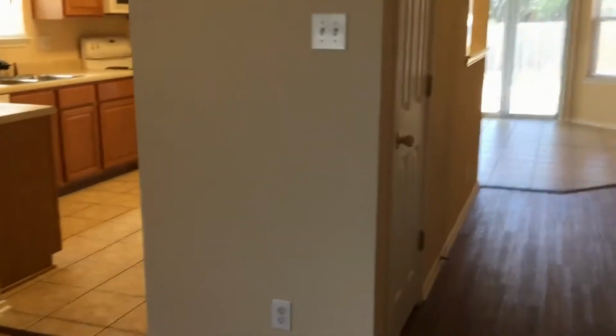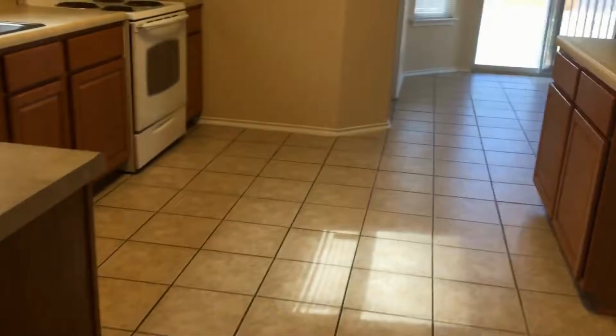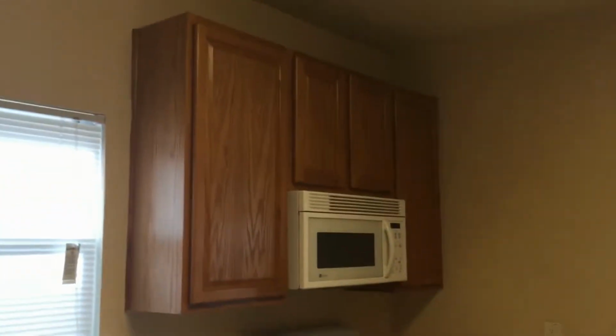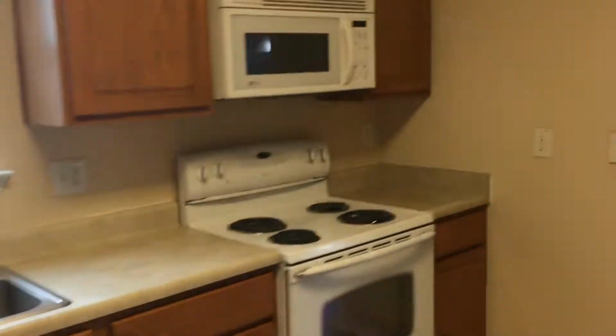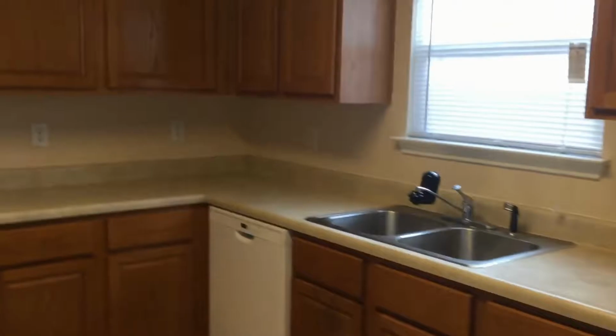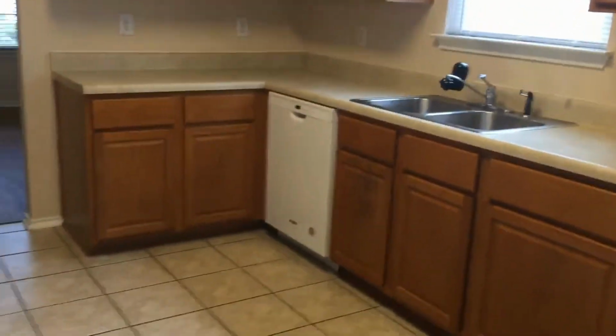As you enter the home here, to your left, you have your dining room area, chandelier, a plank. Now we're walking into your kitchen, over the range microwave, stove, and your dishwasher, all white appliances, tile flooring here in the kitchen, plenty of cabinet space.